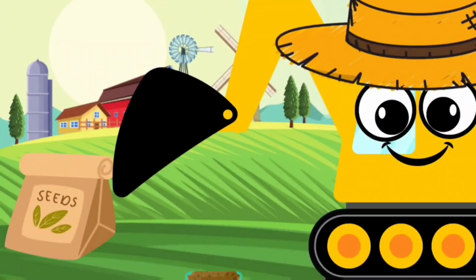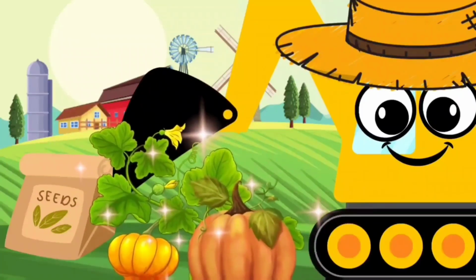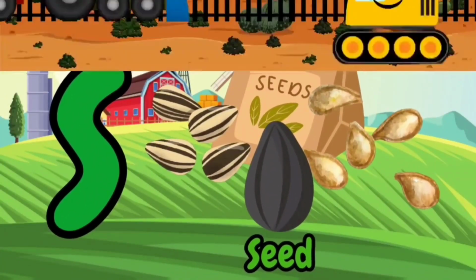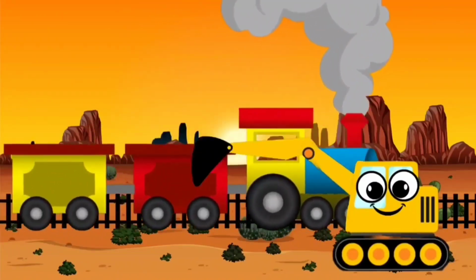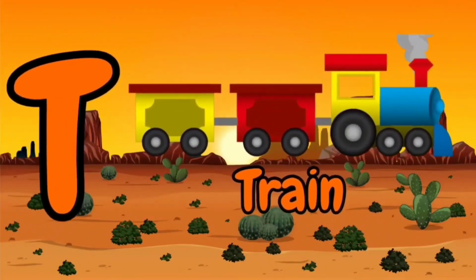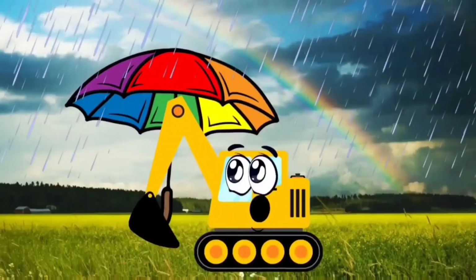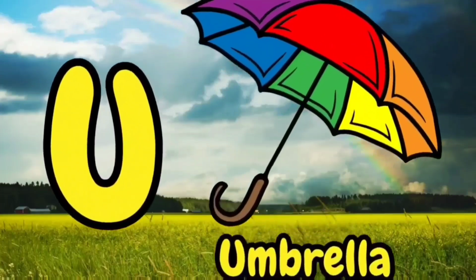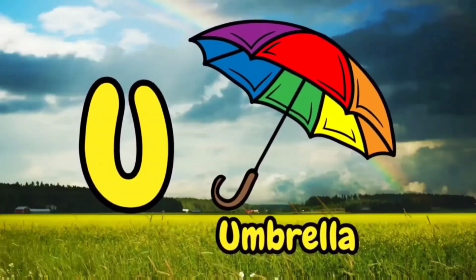Look! Eddy is planting seeds. S is for seed. Eddy found a train. Wave to the train. T is for train. Eddy got caught in the rain. Good thing he has his umbrella. U is for umbrella.